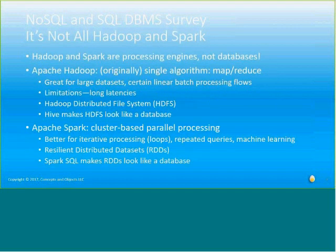Now, unfortunately, I added this late. I decided I really have to address Hadoop and Spark because they get a tremendous amount of hype, and it's important to realize that they are just two more tools in the ecosystem. They're fine as far as they go. But the first thing you have to understand, and this is in the context of this presentation being about database management systems, Hadoop and Spark are not database management systems. They are massively parallel processing engines. They are ways to organize large clusters of parallel processors to solve some problems.